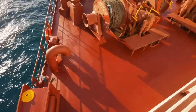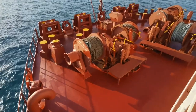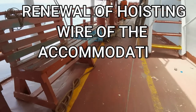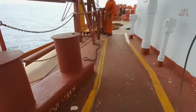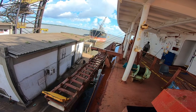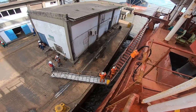As the ship's deck maintenance continues, we have to insert this particular job: renewal of hoisting wire of the accommodation ladder, starboard side, as it is already due for replacement. This is the ship's accommodation ladder. This is one of the most important equipment on the ship.